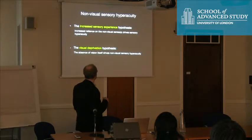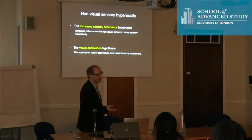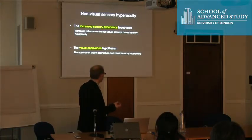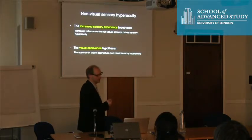It can be because they have increased sensory experience, so they train more. So if you train more, they become better. The other alternative hypothesis is that it's not training itself which explains the fact that they're better, but actually visual deprivation. So just purely the fact that you lose one sense will automatically drive a non-visual sensory hyperacuity.